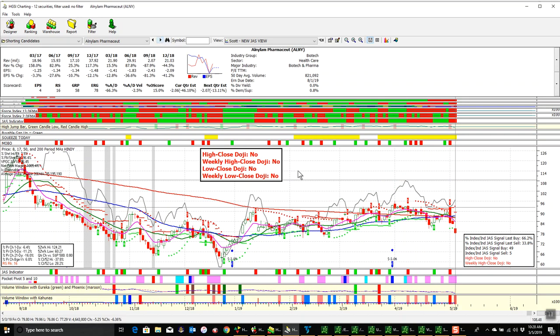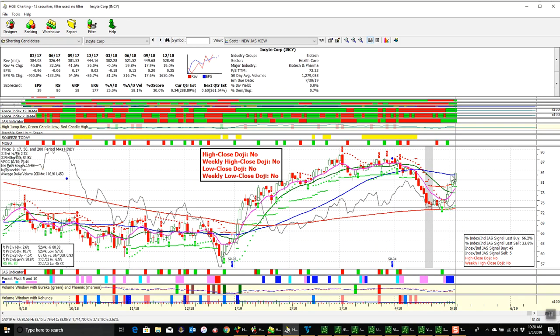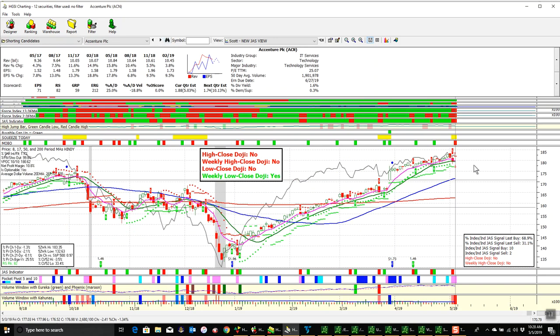Anilin Pharmaceuticals is already breaking down. Insight is at resistance. Accenture looks like it's gapped down here, the mobile breakdown. Pocket pivot to the downside, kahunas to the downside.